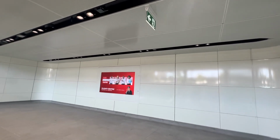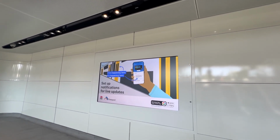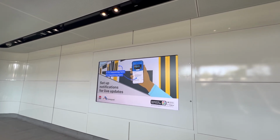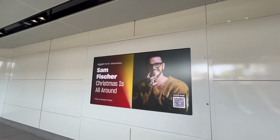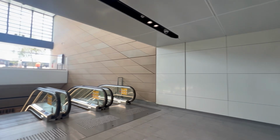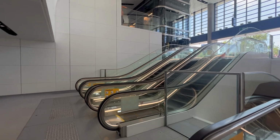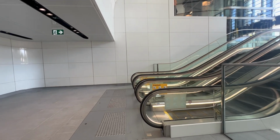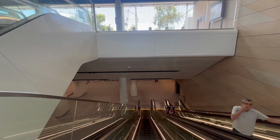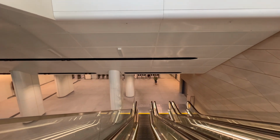We've got this electronic advertisement board. Don't use it only for ads, but it can also be used to show information regarding disruptions or even track work over weekends. So yeah, again you have this set of three escalators, which takes you down to this middle floor here. And then you've got another set of three escalators which would then take you down to the Central Walk and Eastern Concourse level.